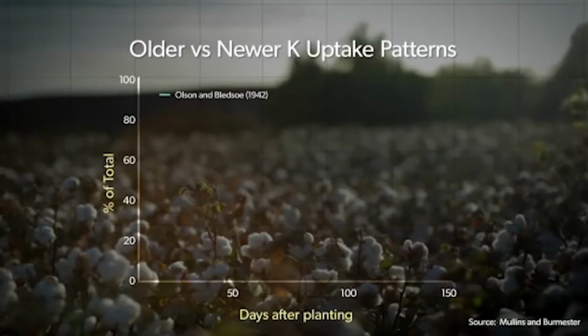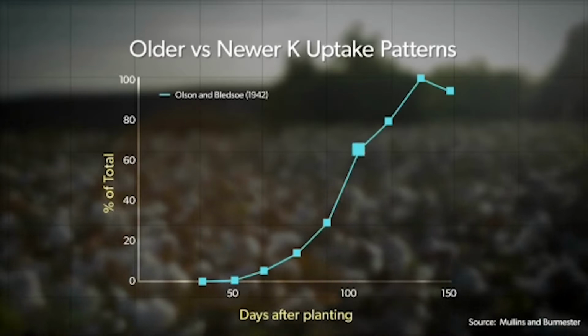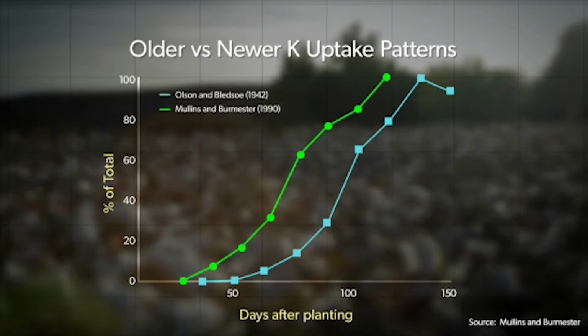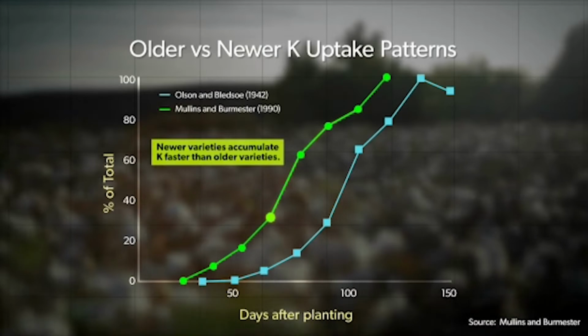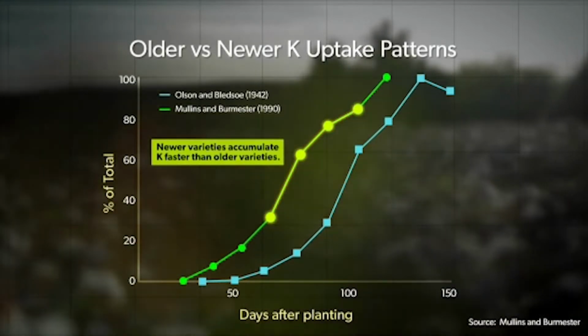Cotton varieties that we were growing in the mid-1900s were really peaking in their uptake of potassium around day 100 after planting. However, today's cotton varieties take up potassium earlier during their growth cycle and over a shorter time interval. Typically with the newer varieties, peak potassium uptake occurs between 60 and 100 days after planting.